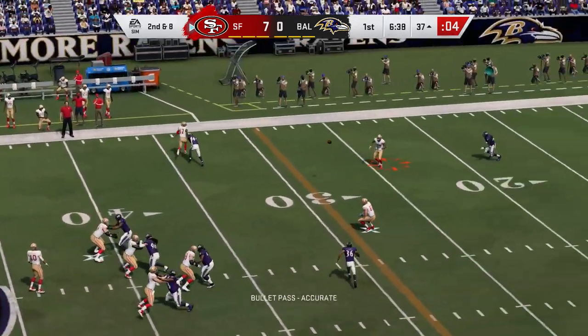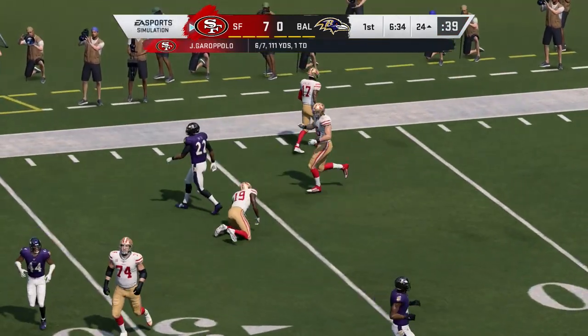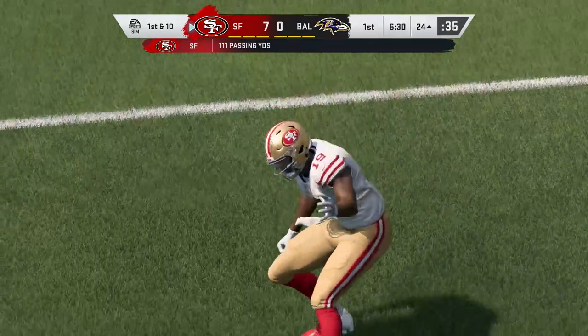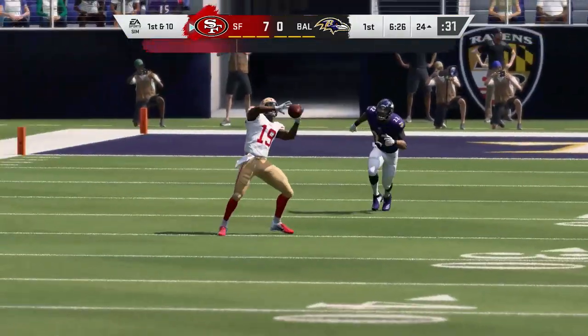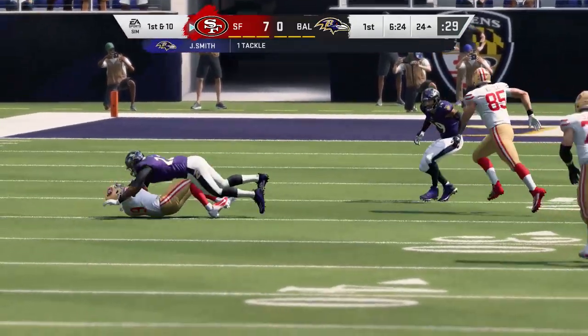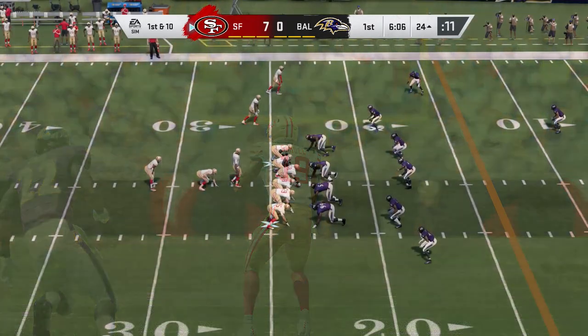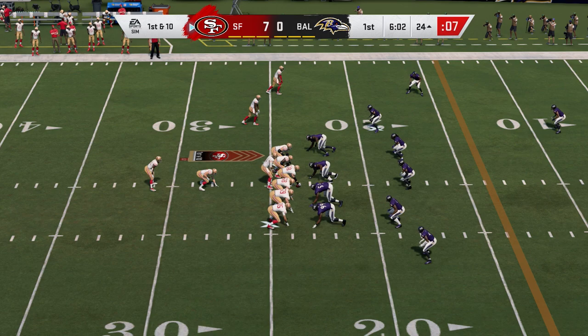Looking to throw, Garoppolo. Open man is Samuel, complete. And he's going to be taken down with the 1st down at the Ravens' 24-yard line. Samuel, the 36th overall pick in last year's draft, played his college ball at South Carolina. Really good senior campaign, 62 catches, 882 yards, and also threw in 11 touchdowns for good measure. Garoppolo already over 100 yards passing in just this first quarter.